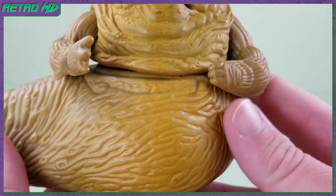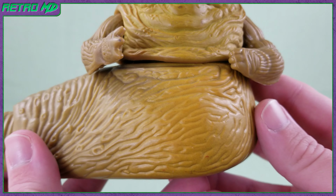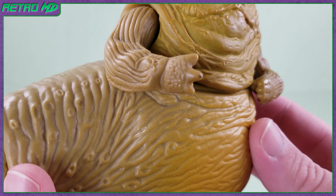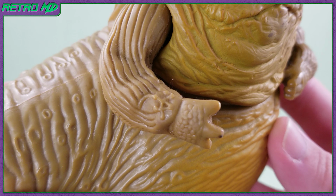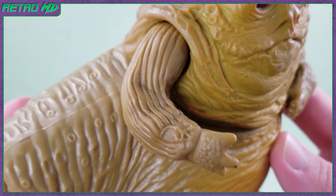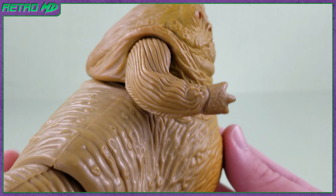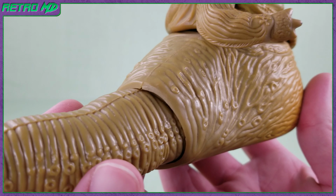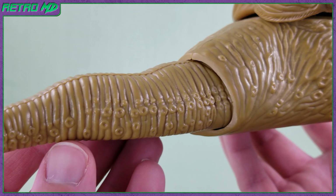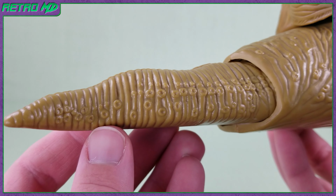The stomach is no different than the upper half. It still contains all the lines and folds in the skin. While it is not painted, another great attention to detail is they did sculpt Jabba's tattoo on his right forearm. Moving down to his tail, there are even little suction cups, like that of an octopus, sculpted. The lines and creases continue on the tail as well.